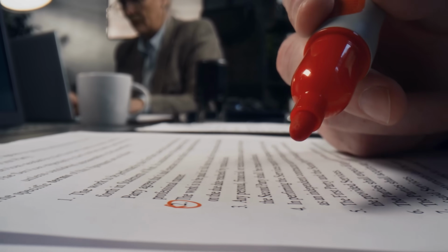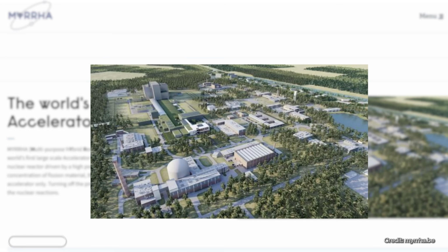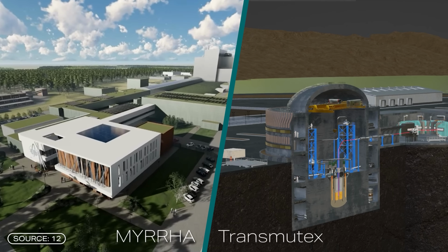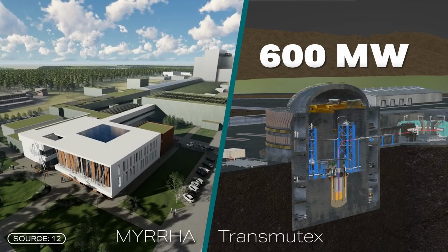And you can see why some people don't want to do this. And this naturally raises a question of whether Transmutex will be able to complete the construction of such a facility by 2035. Well, there are some differences. MYRRHA is physically larger and uses a linear particle accelerator, but Transmutex wants to generate significantly more power, namely 600 megawatts instead of MYRRHA's 100 megawatts.